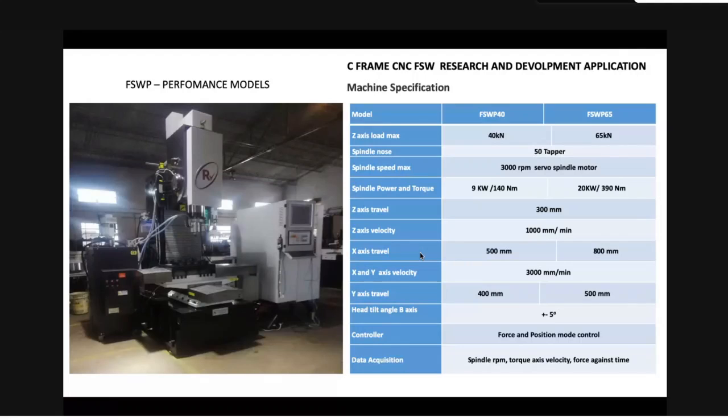And this is the C-frame heavy duty CNC FSW machine, that is the FSWP performance models. It's ideal for research and development applications. We have two models here, FSWP 40 and FSWP 65. FSWP 40 has 9 kilowatt and 140 Newton meter torque, and FSWP 65 has 20 kilowatt and 390 Newton meter spindle torque.